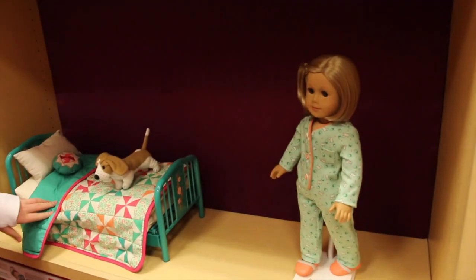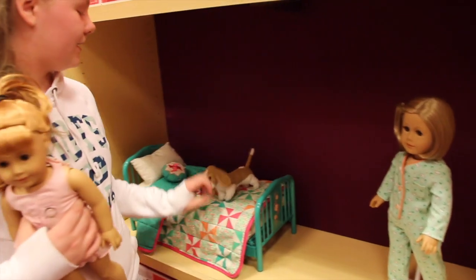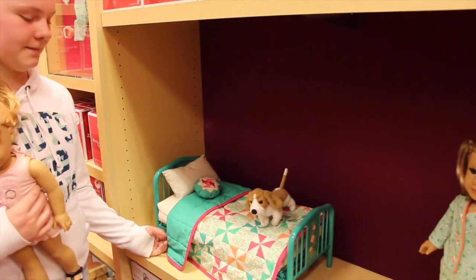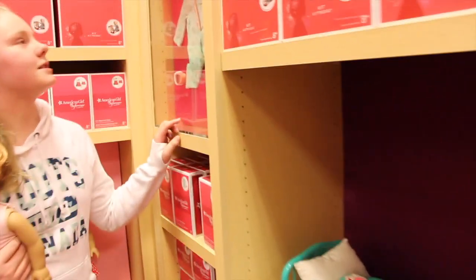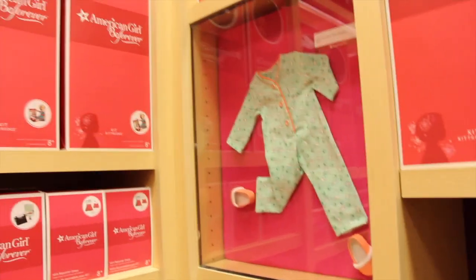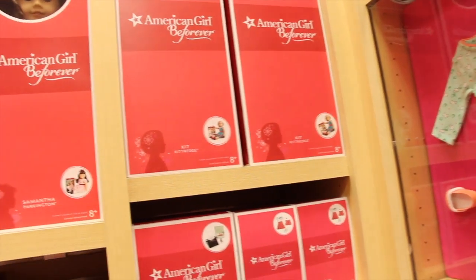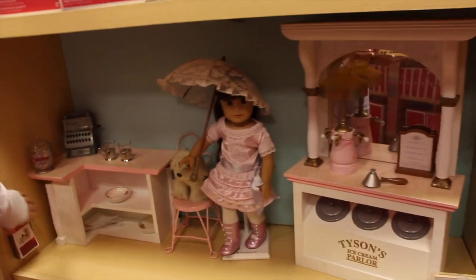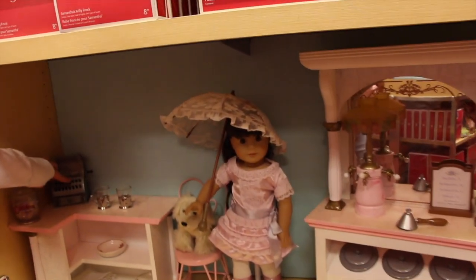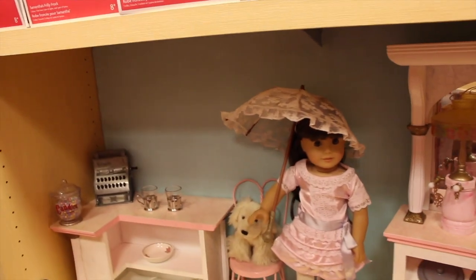Then here's Kit's bed, and I love her little onesie that she's wearing, and I love her dog, and I love her bed. And here's Kit's onesie again, and here's Samantha, Kit, Samantha again, and I love Samantha's ice cream parlor. All the cute little details are so cute in the cash register.